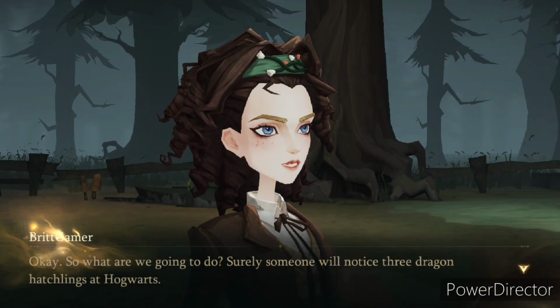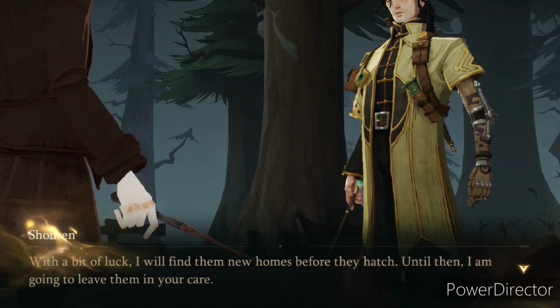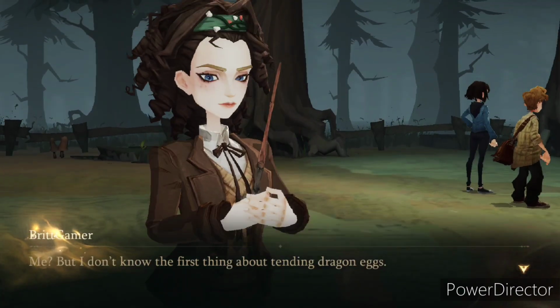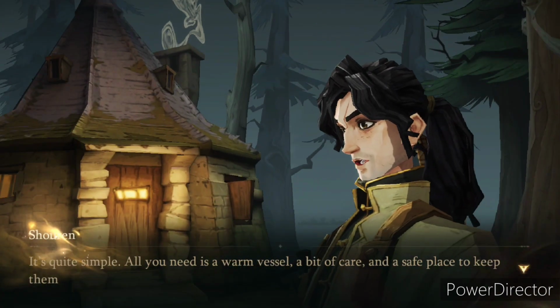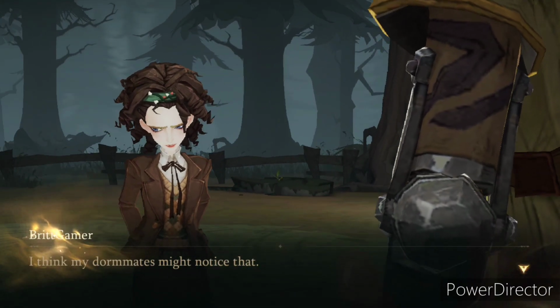Okay, so what are we going to do? Surely someone will notice 3 dragon hatchlings at Hogwarts. With a bit of luck, I will find them new homes before they hatch. Until then, I'm going to leave them in your care. Me? But I don't know the first thing about tending dragon eggs. It's quite simple. All you need is a warm vessel, a bit of care, and a safe place to keep them. I think my dormmates might notice that.